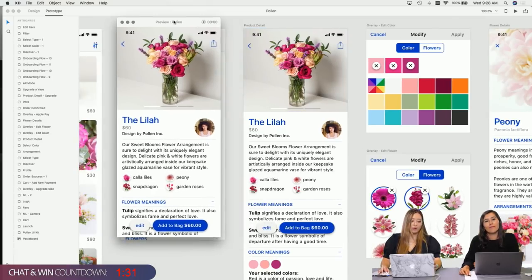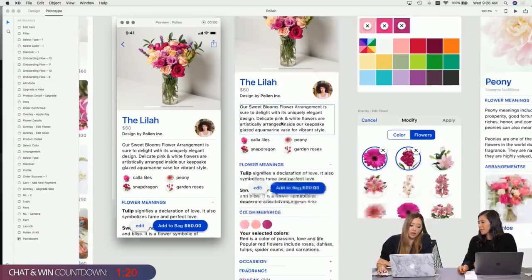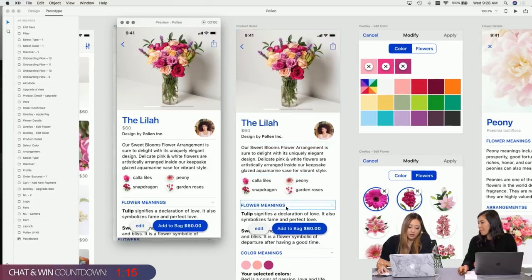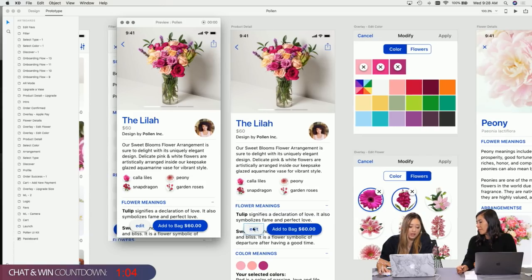Okay, so let's go over the overlay mode, which I think was a newer thing. Yes. And so for this area, I have the product detail of this flower. I have the description, the type of flower that consists of in here, the meaning, the color, occasion, fragrance, and reviews. So I want the user to be able to edit their choices. So I have a button here called edit. And the idea is I hit the edit. I have the overlay that is above this that I can either choose between colors or flower, and they hit apply to apply this edit.